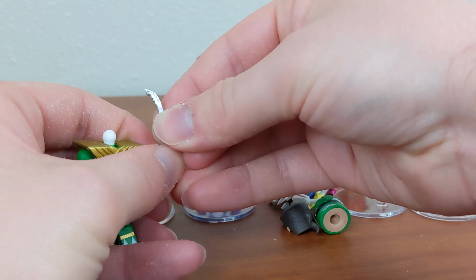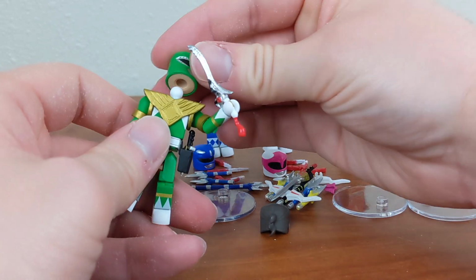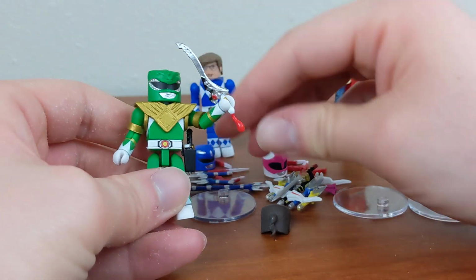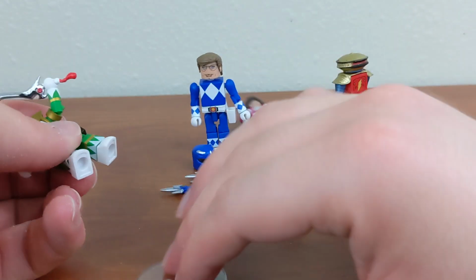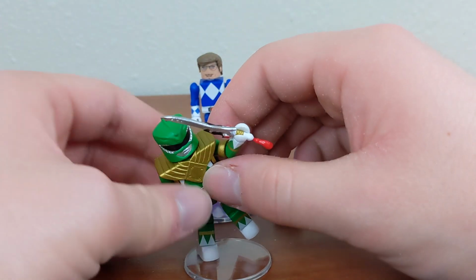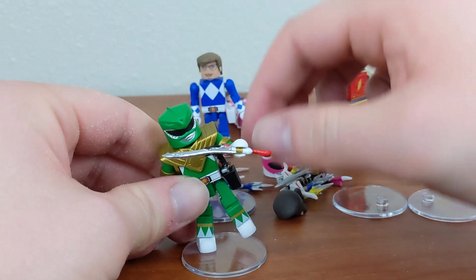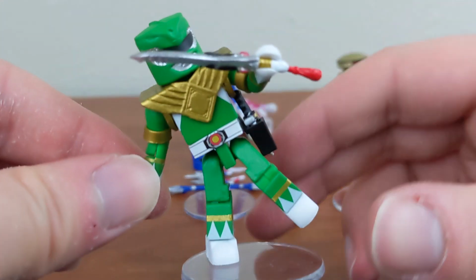Oh, come on, Tommy, you got this. Hold the sword. And then we will peg the helmet back on there. So you're always going to have either a helmet not in use or a hairpiece not in use. And let's see how easy it is to... There goes Kimberly. So each of these get these little effect stands, or display stands, which is nice because you can get them in little battle poses like that. Not too crazy, but something like that if you wanted to.